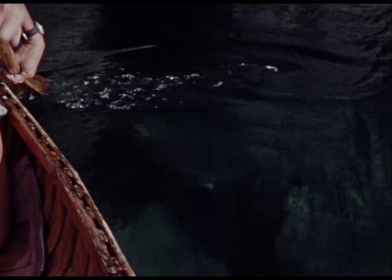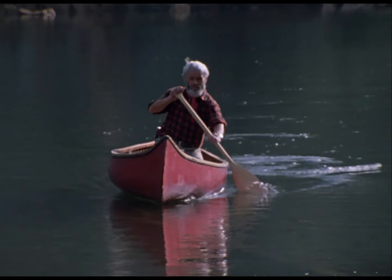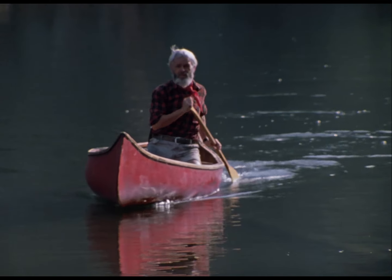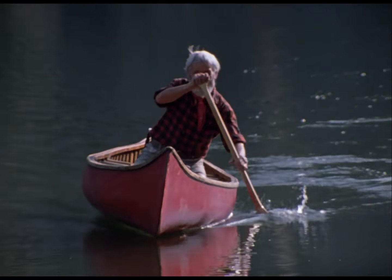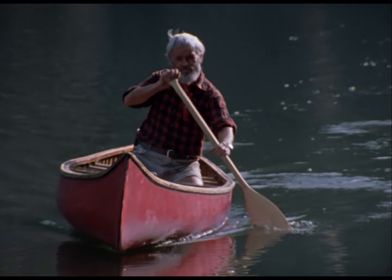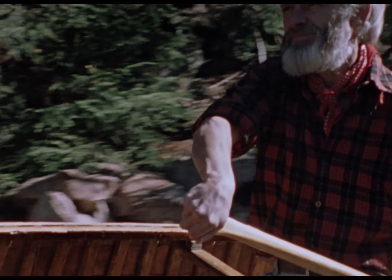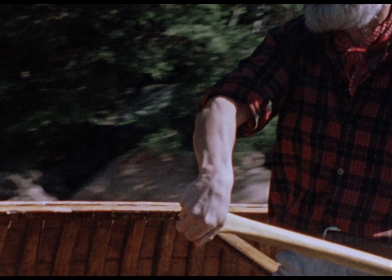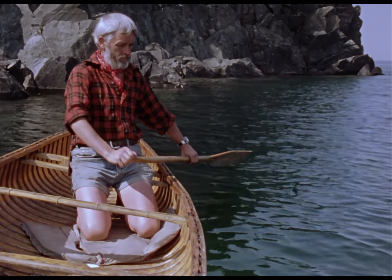The difference is very subtle. Here it is again. The Goon Stroke. The power face of the paddle turns in. The J stroke. The power face turns out, away from the canoe. The thumb on the upper hand turns down if you're doing it right. The paddle is rotated freely in the lower hand.